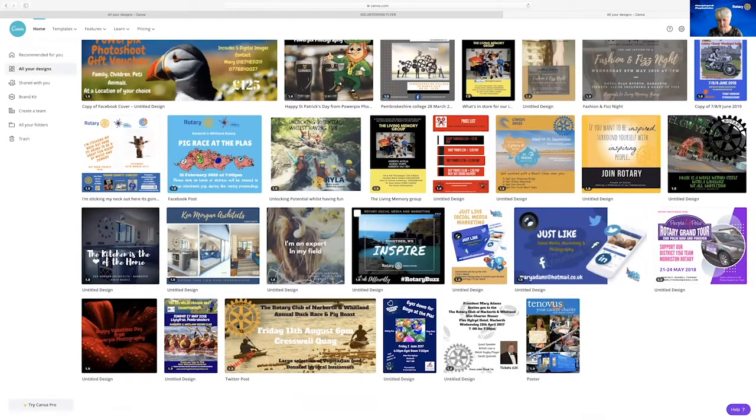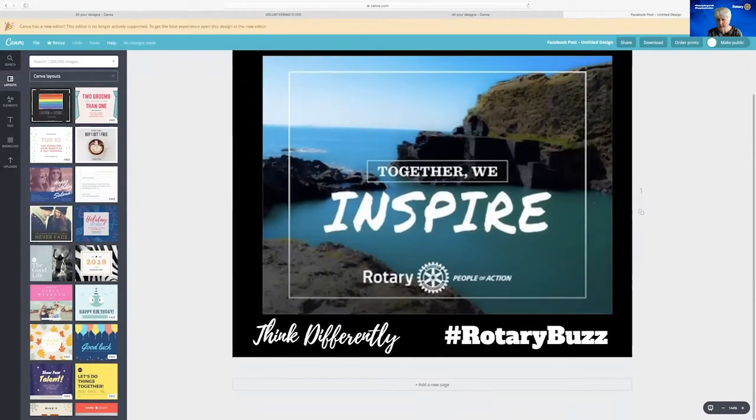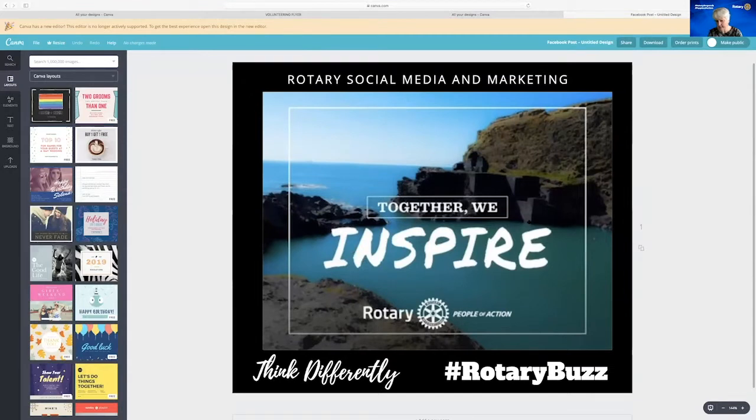I'm just going to pick this one here, which is one I did with one of my own photographs. And then I actually went to the Rotary Brand Centre and I put this in via a mask. However, you could actually do this via Canva if you wanted to. And then you've got the Rotary logo there with people of action. And literally, I just put at the top of the page, Rotary social media and marketing, and the words think differently, and the hashtag Rotary Buzz.